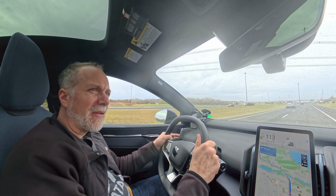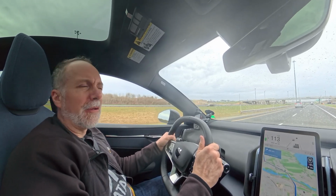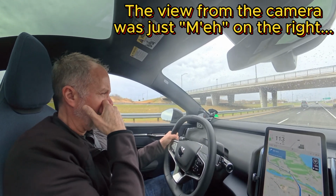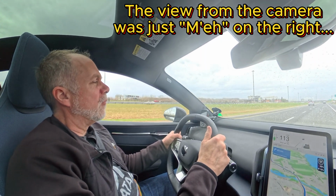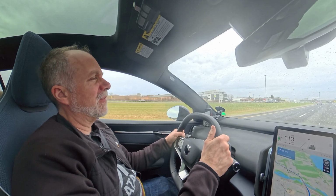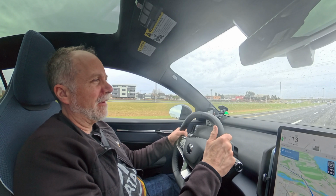We're just passing the city of Quebec. If you look on the right there, you can see the bridges. So far, out of the 6 hours, 22 minutes, we've been moving for 5 hours and 16 minutes and stopped for just over an hour, with those 2 charging stops that we had.